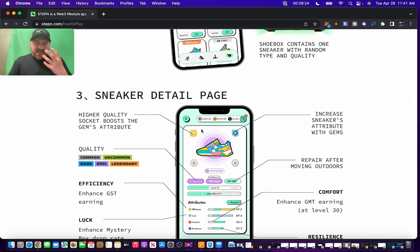But think of your situation, but get 1 to 3 shoes. If you get 1 shoe, you're going to have 2 energy. So that's how much you're going to be able to earn. If you get 3 shoes, you'll have 4 energy. So you get to earn twice as much.